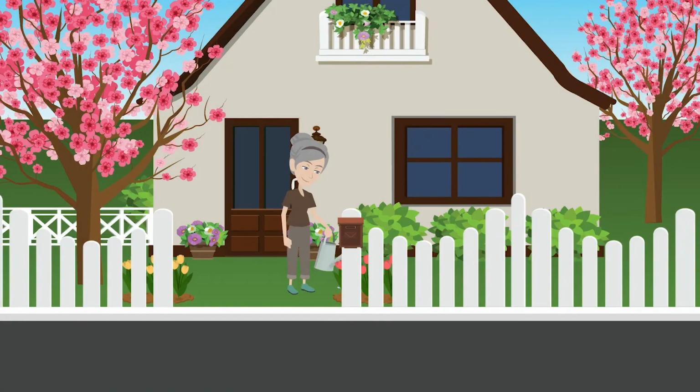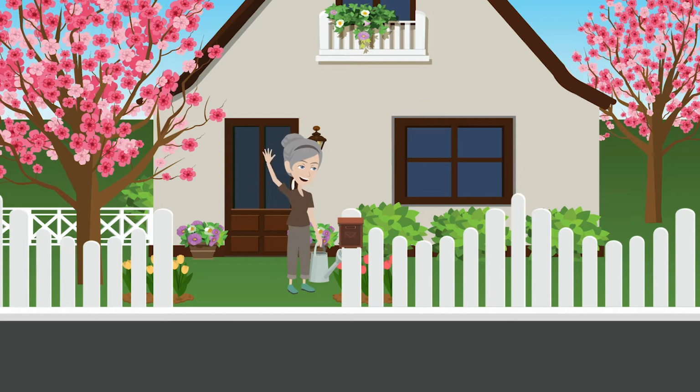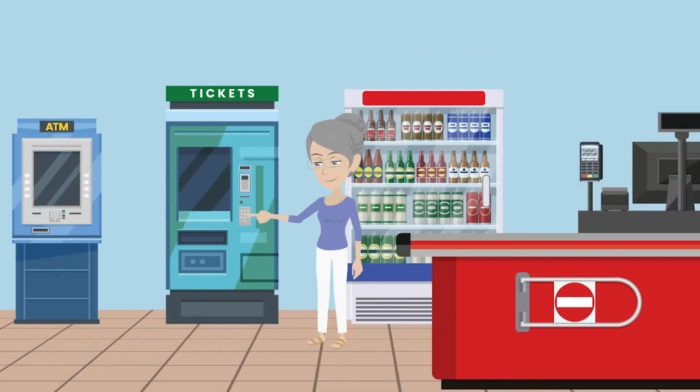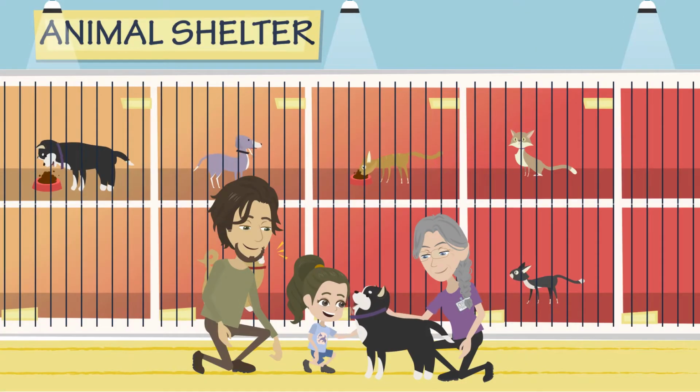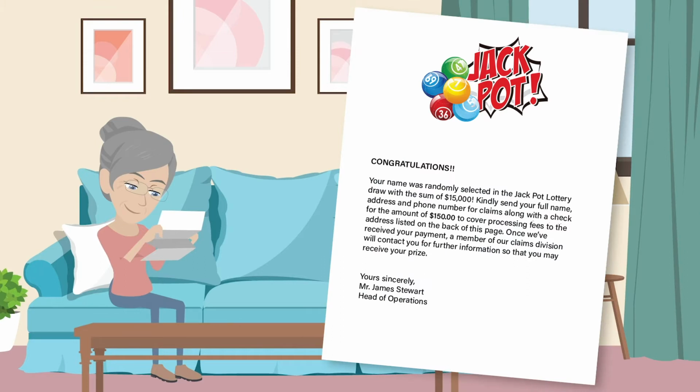Meet Edna. She's a very sweet 68-year-old woman who just retired from a long career as a school bus driver. She's a mother, a grandmother, lover of cats, avid player of the lottery, community advocate. She recently received a letter in the mail informing her that she'd won a lottery in the amount of $15,000.